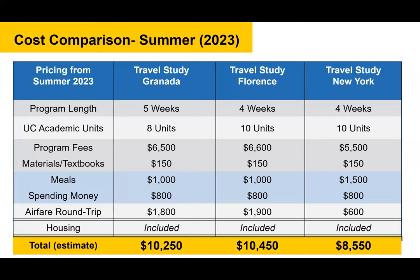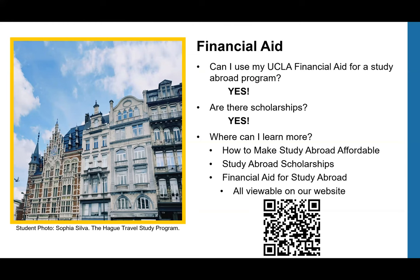So can I use my UCLA financial aid for a study abroad program? The answer is yes. And are there scholarships? Also yes. So you can apply to scholarships as early as possible. Most UCLA scholarships are awarded twice a year, summer and fall, and then winter and spring cycles. Where can you learn more?